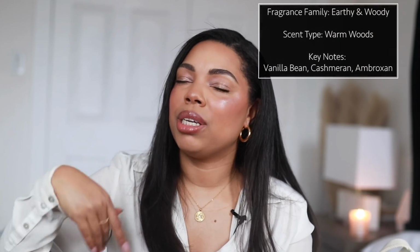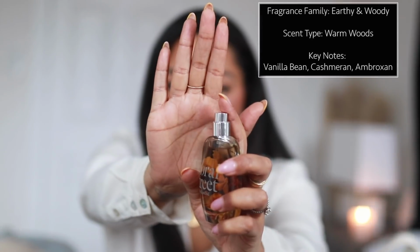Let me just remind myself. And that atomizer, let me give you guys a bit of a close-up. Gorgeous. Oh, gorgeous. If you love vanilla fragrances and you want something unique, this is one to get.